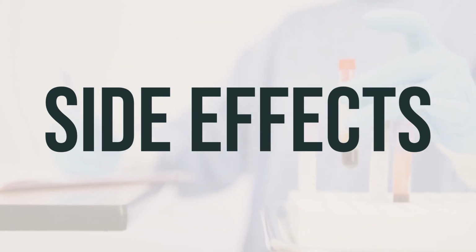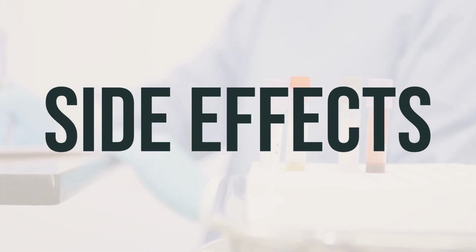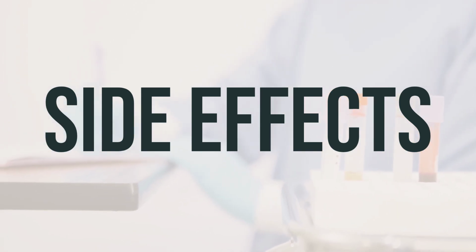It's important to note that this is not a complete list of possible side effects, so if you experience any other effects, be sure to contact your doctor or pharmacist. If you're in the US, you can report side effects to the FDA, and if you're in Canada, you can report them to Health Canada.